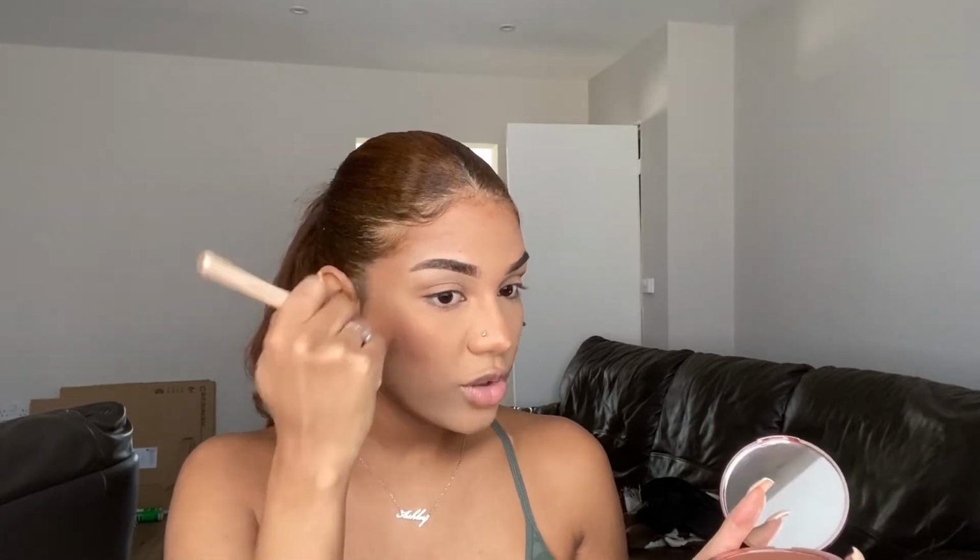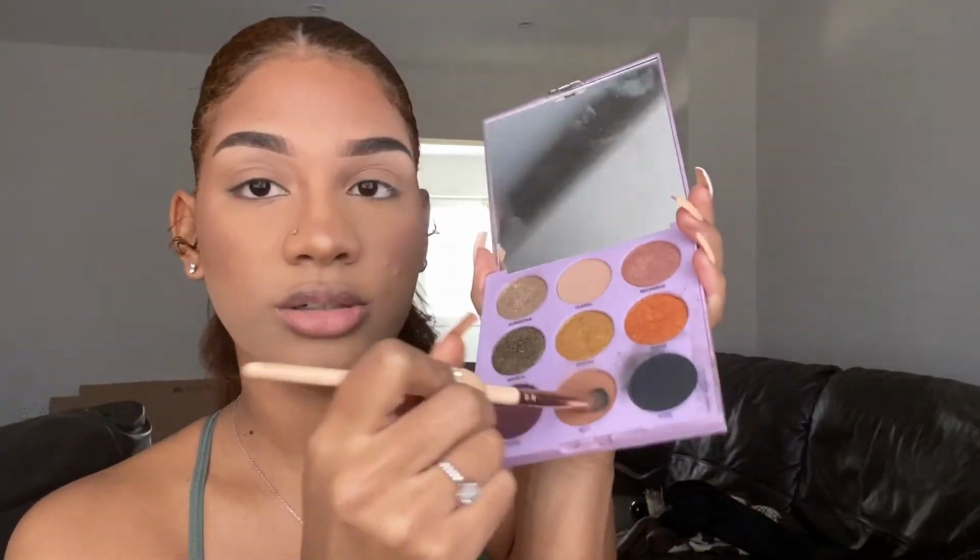See how pigmented that is? So if you don't want that much bronzer, go very light on dipping it. The key to makeup is to just blend. Literally just blend. So good.